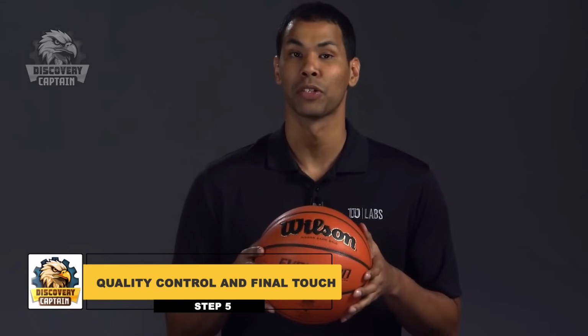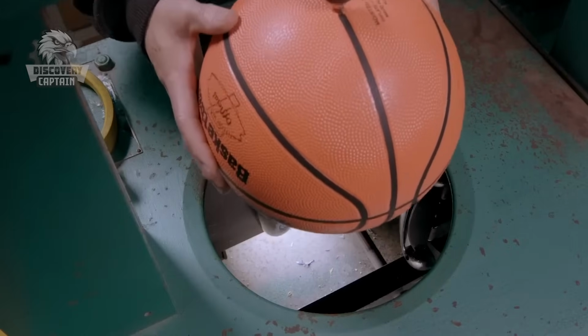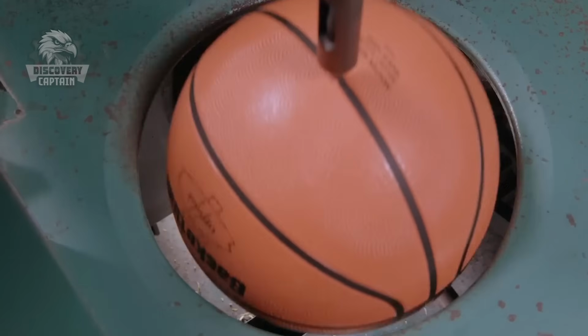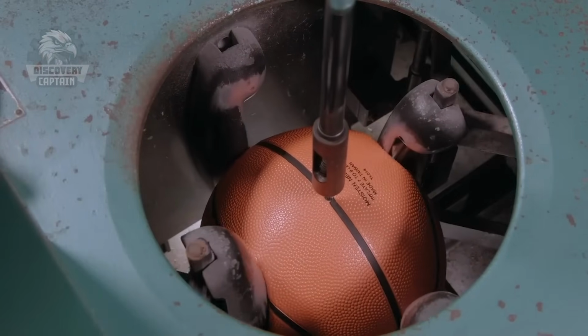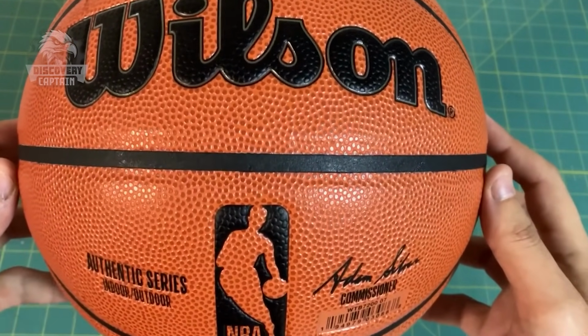Now the completed basketball goes through a series of quality control tests. First, each basketball is placed in a rolling machine to smooth out any imperfections on the surface, helping maintain its perfectly round shape.